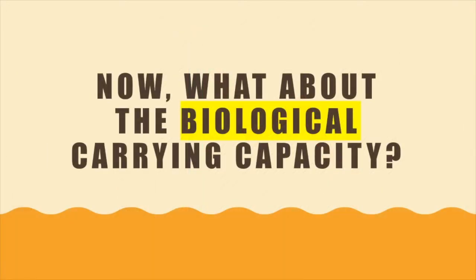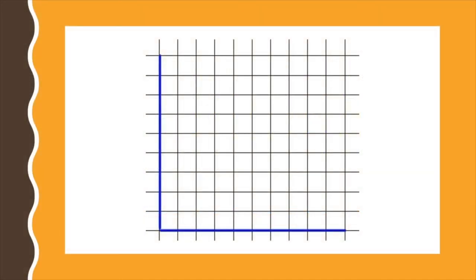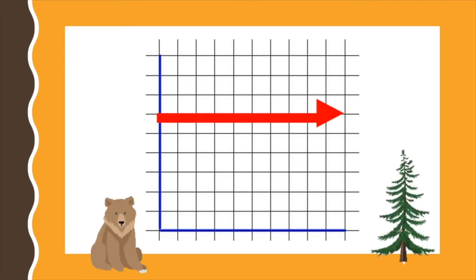Now, what about the bear's biological carrying capacity? I'm going to give you 1 second to take a guess here what that would mean for their biological carrying capacity. So that might just stay the same, right? Assuming a human population increase isn't taking over a bunch of the same land and resources that the bears would need, it could hypothetically stay steady. So their biological carrying capacity, or what the habitat can hold, could continue to stay the same.